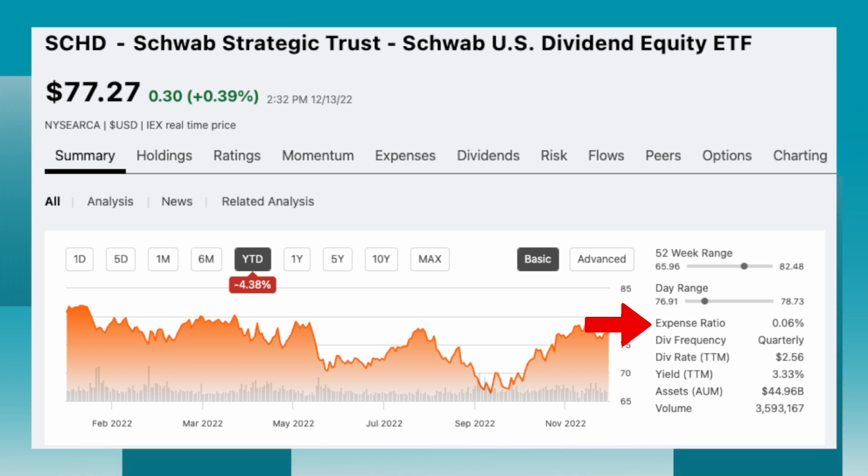SCHD also has a low expense ratio of just 0.06%, which means for every $10,000 that you invest in SCHD, your fees are only $6, and it is considered a low-cost ETF. Expense ratios can really eat into total returns, so they are definitely something to keep an eye on when investing in ETFs. They cannot just be bought blindly. SCHD has $45 billion of assets under management.